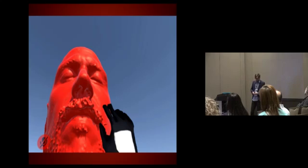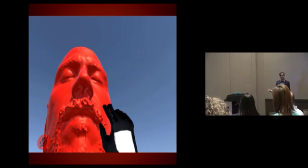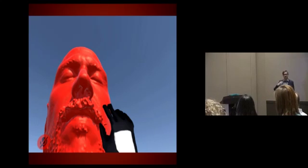Our goal is to start creating repositories of assets for the university. So say the biology department has a skeleton they'd like their students to get their hands on, but not necessarily handle. So we'd scan it, we'd put it in a virtual room, and you could, depending on how many headsets were available to you, teach a class in that virtual room with those virtual assets.